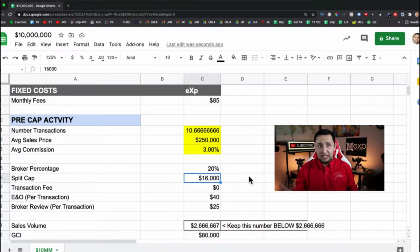And the cap is $16,000. That's the cap for individual agents. If you're a team, then you can do half caps, you can do quarter caps. So just reach out to me. We can have that conversation. I'll walk you through this same number, but in the team perspective.